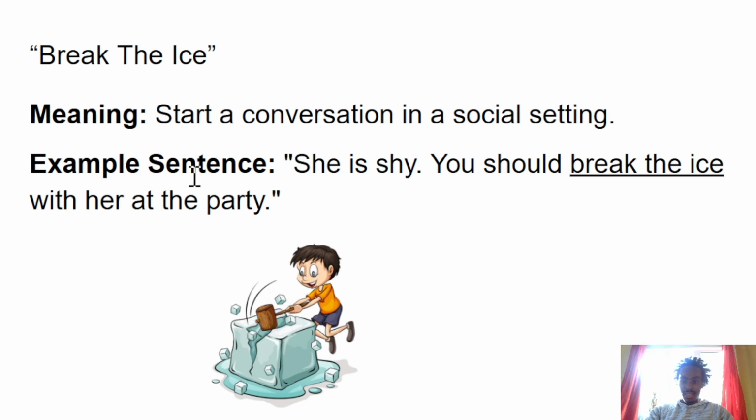Example sentence, she is shy. You should break the ice with her at the party. She is shy, so you should break the ice, open it up so that she could be more open and feel comfortable around you. Break the ice.